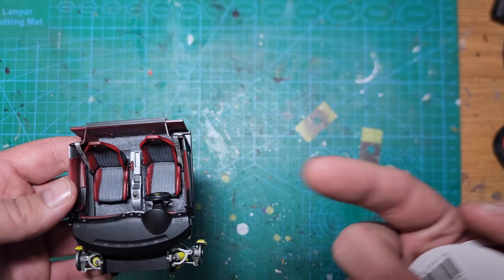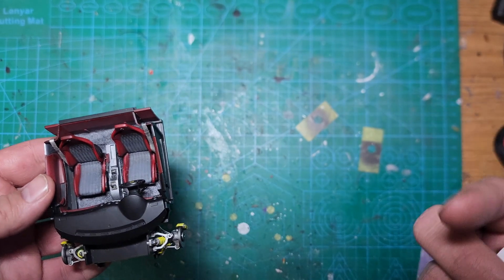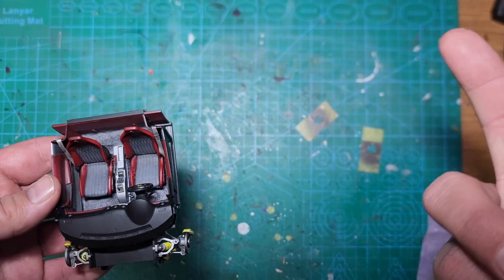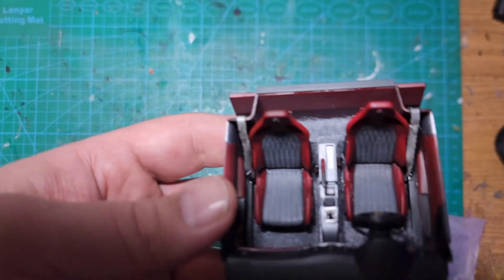I do not know why my camera keeps shifting back and forth like that. I wish I could find out what this setting is that's making it do that and make it stop, because it's really annoying me. Anyhow, back to these seat belts.